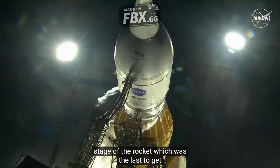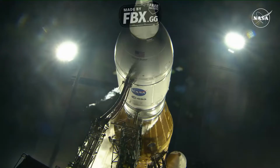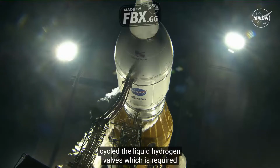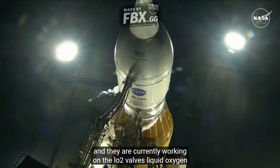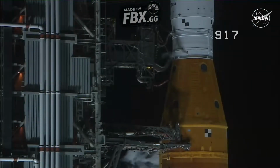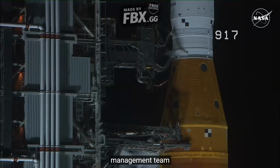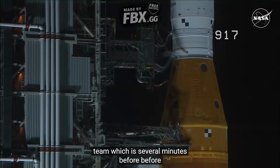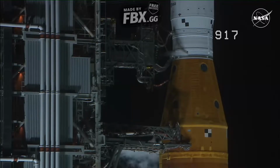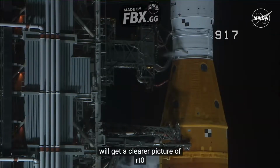The upper stage of the rocket, which was the last to get ready and configured, just recently the team cycled the liquid hydrogen valves, which is required, and they are currently working on the LO2 valves, liquid oxygen valves in the upper stage. That work is almost done. We are now a minute and a half away from the poll of the mission management team, which is several minutes before T-minus 15 minutes. When that poll starts, we'll get a clearer picture of our T0.